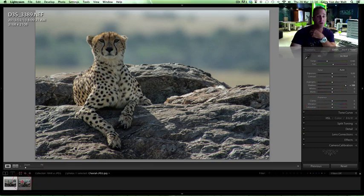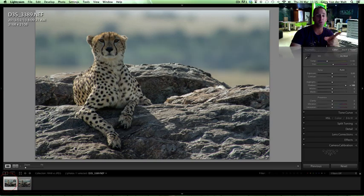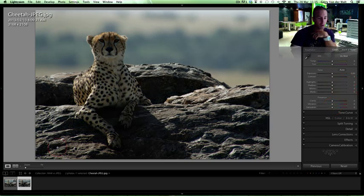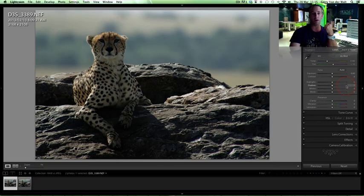So now let's go to our JPEG file. See the difference? There's so much more detail and lightness, brightness coming through on the RAW file. And that's just one adjustment. Imagine now if we start playing with exposure, contrast, and all these other things as well. We'll try that in a little bit. So let's zero that one on my JPEG. Let's zero this one on my RAW file.